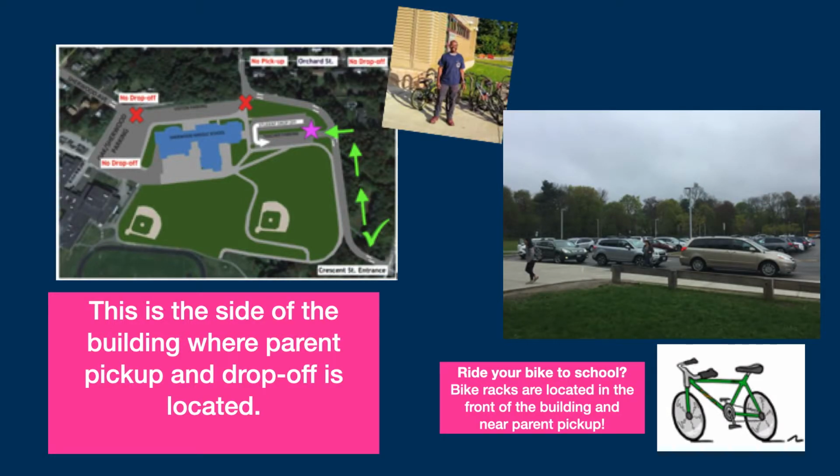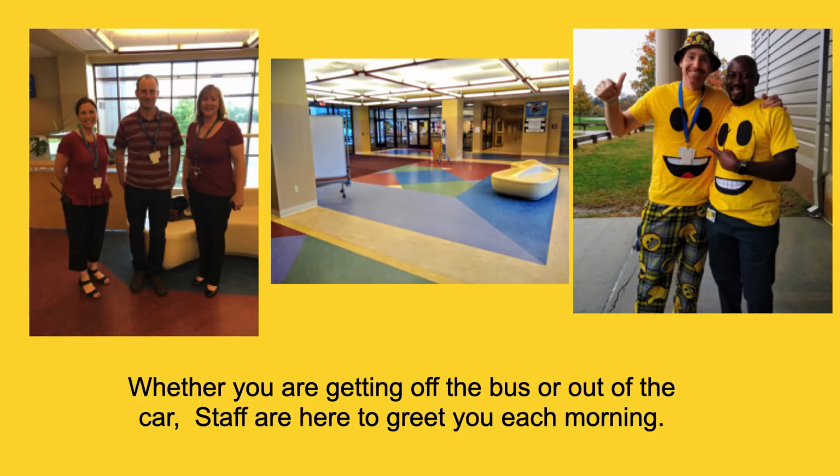Students who are driven to school arrive at the Crescent Street entrance. If you ride your bike, you can use the racks at either the front main office side or side entrance on the Crescent Street entrance. Just please be sure to walk your bikes if you're on the sidewalks around the building. At both entrances, you'll be welcomed to Sherwood every day, and we love hearing hellos from the students as they come into our building.